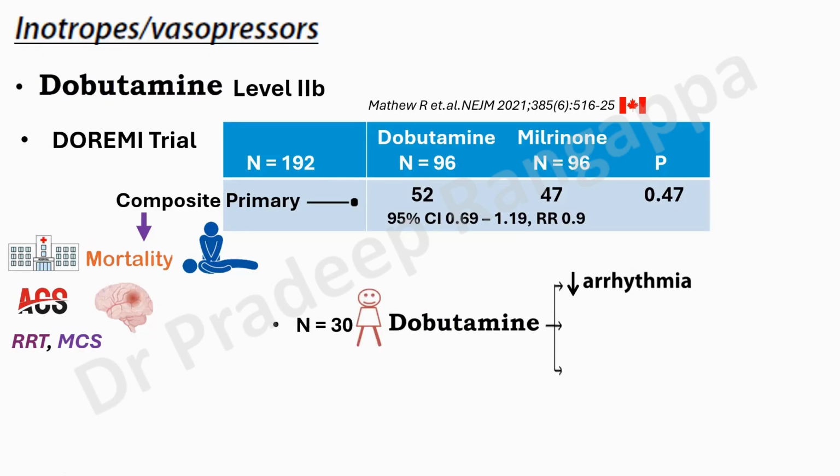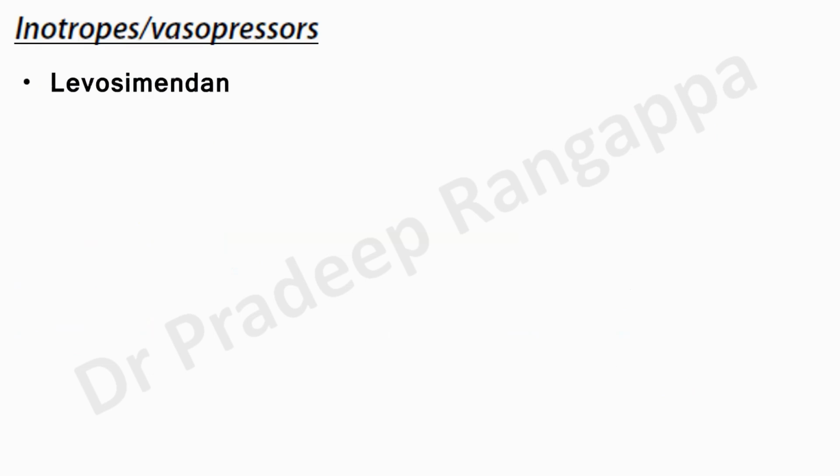And there was this observational study in 30 patients where dobutamine was used, and in fact, they showed reduced arrhythmias. I've seen cardiologists hesitant in using dobutamine, citing that they'll have arrhythmias. And this particular study showed there was reduction in arrhythmias, there was reduction in oxygen consumption, and the dobutamine group had a lesser rise in the lactate. So it prevented the rise in the lactate. So we have to adopt and embrace dobutamine more is what the evidence says.